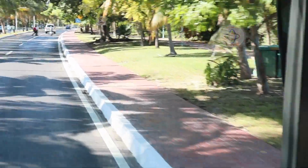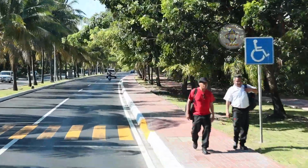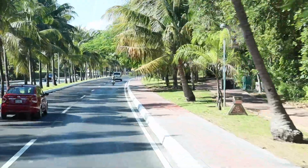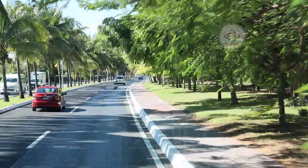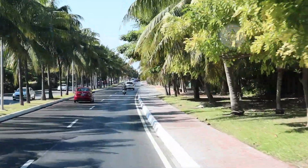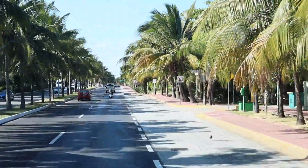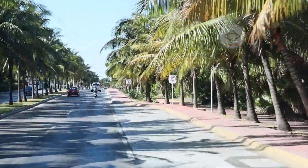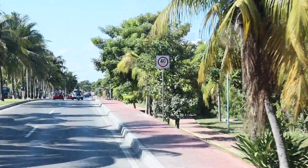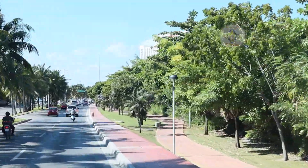Zona Hotelera is around 25 to 30 kilometers in stretch. You can see it is fully decorated with palm trees on the divider and on either side of the roads. It's fully paved and very good. It's 100% safe. You can jog, you can walk any distance. There is no one going to stop you. It's very beautiful, guys. On either side you have hotels, shops, restaurants and lots of palm trees, which makes it the best street in the world. You must visit. It is absolutely safe over there.